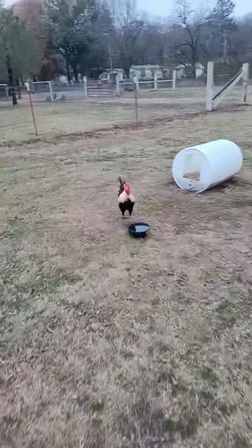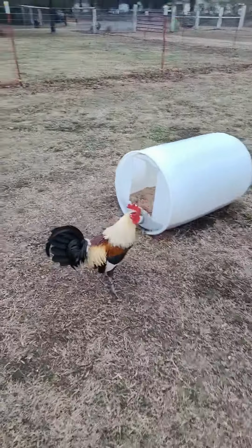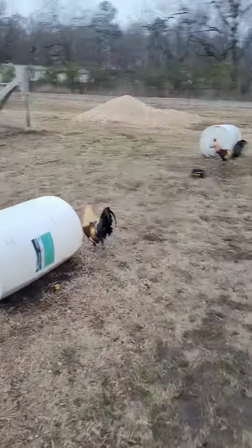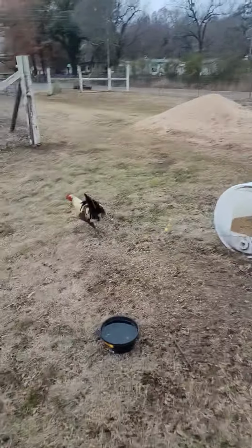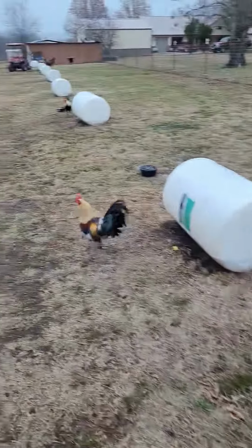These are some of the green-legged grays. I got one straight coming. They got good legs in them, nice, healthy. Two pea cones. That's the green-legged grays.